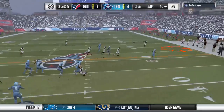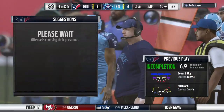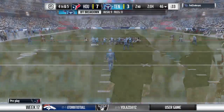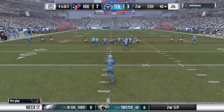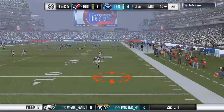Mariota from the gun on 3rd down. And that is incomplete. Tajae Sharp, the intended target. And it's 4th down. Well, they've had a pretty frustrating first half here offensively, and then just continued there with that incompletion. Yeah, definitely frustrating for them, but heartening for the other guys. Those stop troops, they're enjoying things right now. They've made it very difficult for them throughout the half.